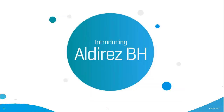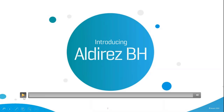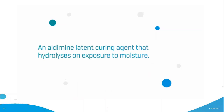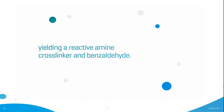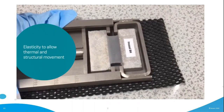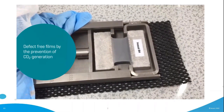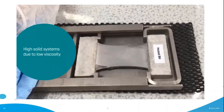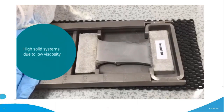Now please have a look at the video here, where we have added Aldimine BH in the one component PU sealant. It shows the flexibility and the elongation of the one component polyurethane sealant using Aldimine BH. There is no sound anyway, so this will just show you the flexibility aspect of it. As you can see from the video, the elasticity improves the contraction and expansion, so it will withstand different weather conditions, and it's suitable for different climatic weathers.